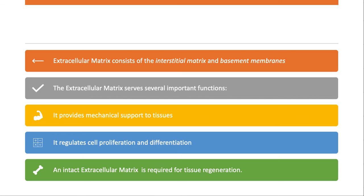It acts as a substrate for cell growth and the formation of tissue microenvironments. It regulates cell proliferation and differentiation. Proteoglycans bind growth factors and display them at high concentration, and fibronectin and laminin stimulate cells through cellular integrin receptors. An intact extracellular matrix is required for tissue regeneration, and if the extracellular matrix is damaged, repair can be accomplished only by scar formation.